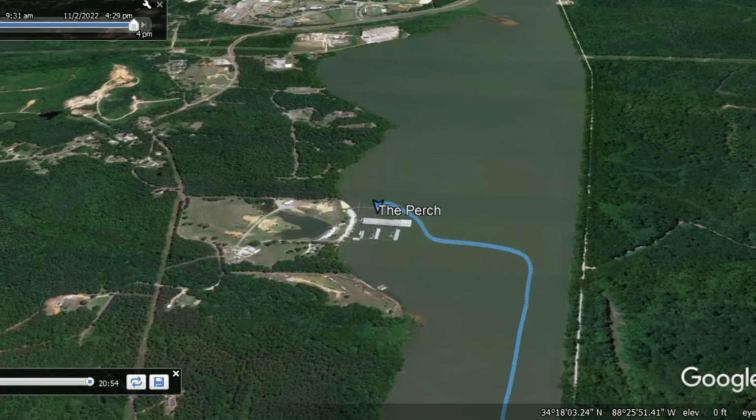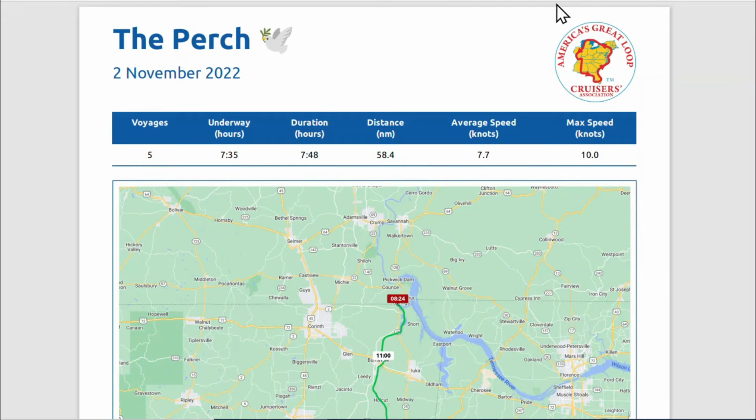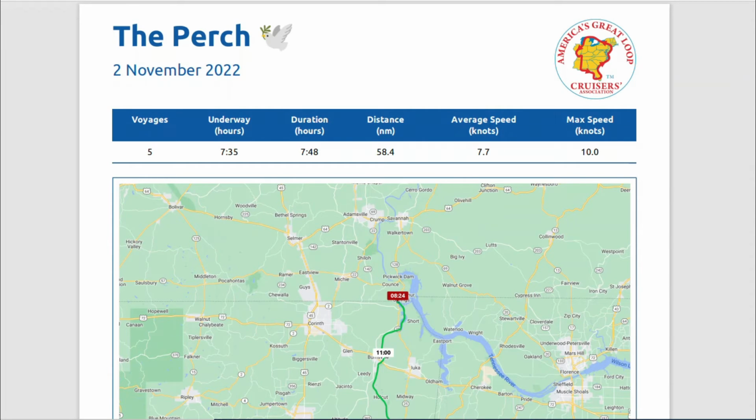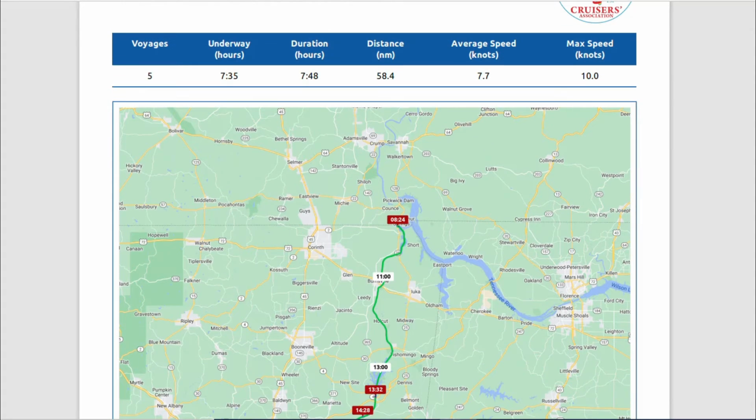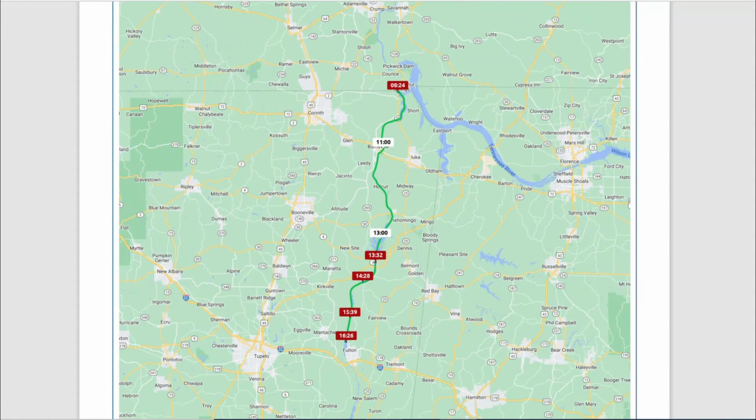We will show you our Nebo log for the trip. And this is after the restart, so to speak. So we're starting a little bit later than normal, but we had 7 hours underway, closer to 8 actually. We went just about 60 nautical miles, averaged about 8 knots, and our maximum speed for the day was 10 knots. There's another look at the overall track for the day that took us from Iuka at Safe Harbor Aqua Yacht down to Fulton, where we tied up at Midway Marina.